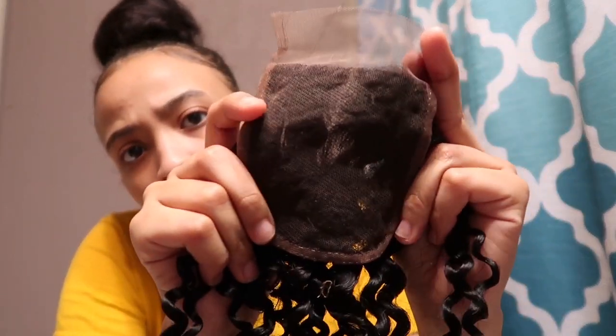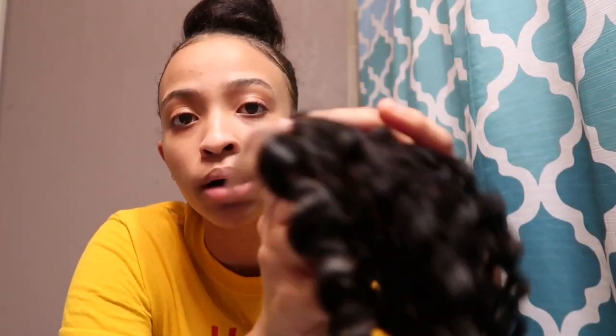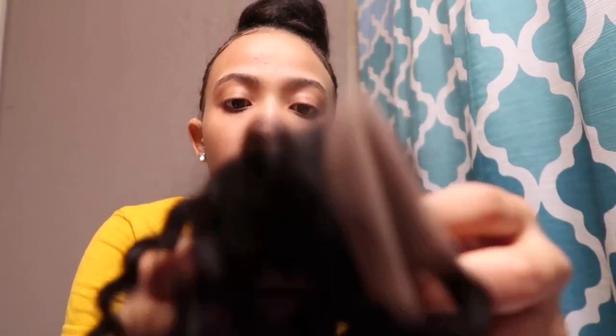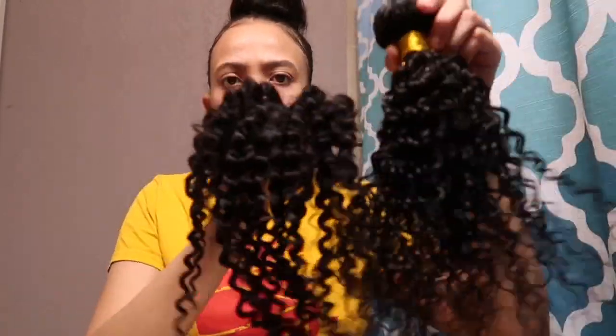And then, does this come with baby hairs? No, it doesn't come with baby hairs. I know how to make baby hairs though. This is the lace. I ain't even gonna have to bleach this or nothing because it looks like my scalp. Look how natural that looks. I'm finna be the baddest on the planet. But yeah, this is soft too. Hella soft. And y'all know how sometimes the lace feels way different than the hair. This don't feel different. This feels the same as the hair. It looks the same too.